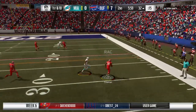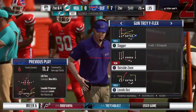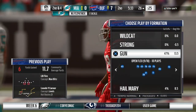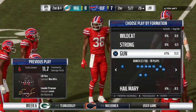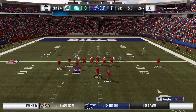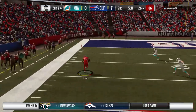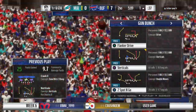Here's Allen following the fumble recovery. Drops it off for Coleman, and he'll be a little shy of the 25 here at the 26-yard line. Give him 6 on the play, and it'll be a second down. From the gun, it's Allen. The left side completion to Jones. A really nice gain of 25 yards.